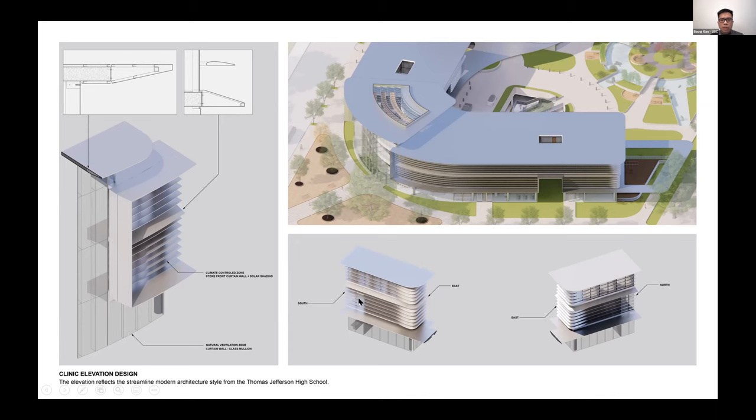For example, on the south side, we have this shading system to filter out the high angle sunlight. And when the facade turns the corner to east and west, this shading system drops down 45 degrees to filter out the low angle sunlight. And finally, for the north facing facade, the shading becomes really thin, so we can let in more ambient natural light to the north facing rooms.